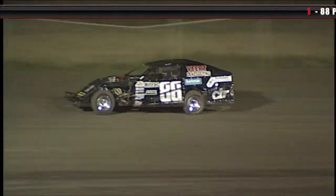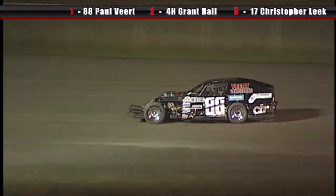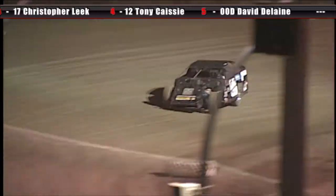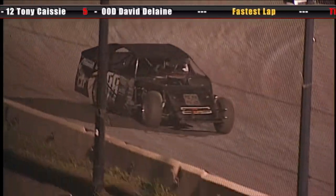I didn't say that word, did I? It's not my fault, I promise. There's the yellow flag. That is going to end this race. It's going to be a yellow checkered finish. Paul Veert picking up the win here tonight.